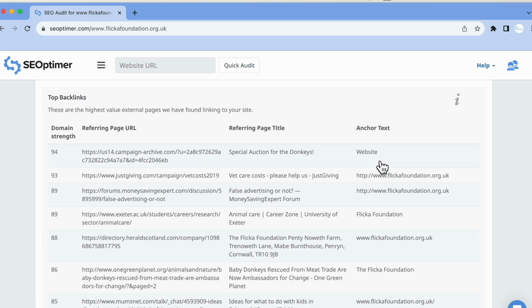And this is the text that's used to link. So actually the text could be improved because this website's not the best, but it'd be great if it was something like the Donkey Sanctuary website, or actually the Flickr Foundation Donkey Sanctuary, just because it helps with the connection with the keywords a bit more.